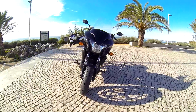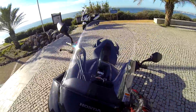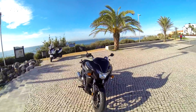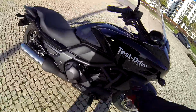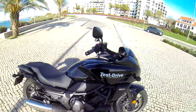That tall windscreen is an extra because the original one is a really tiny one, like this big, which should be enough because seriously this is pretty tall and it should protect you well. I didn't feel any wind whatsoever, so you have awesome protection from the elements. This little thingamajig here also helps protect from the elements because wind beats here and goes around your knee.